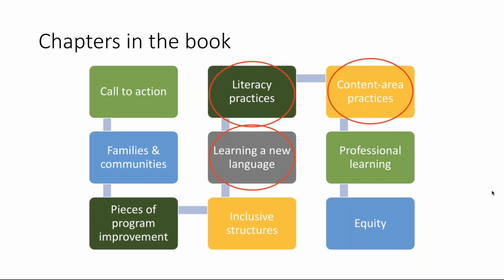If you look at the chapters in the book, they cover a wide range, including a lot of school-wide issues and focus areas, including multi-tiered systems of support and equity and professional learning. But what we'll focus on today are the 3 that are circled in red: literacy practices, language practices, and content area practices that teachers can tweak, enhance their instruction to make them more understandable and more appropriate for the students who are learning in a new language.